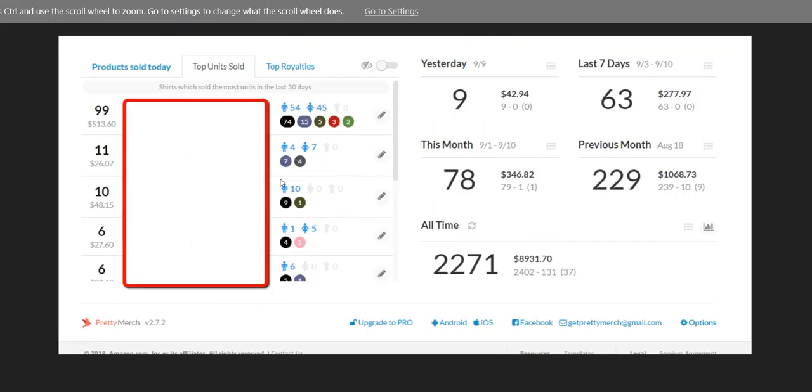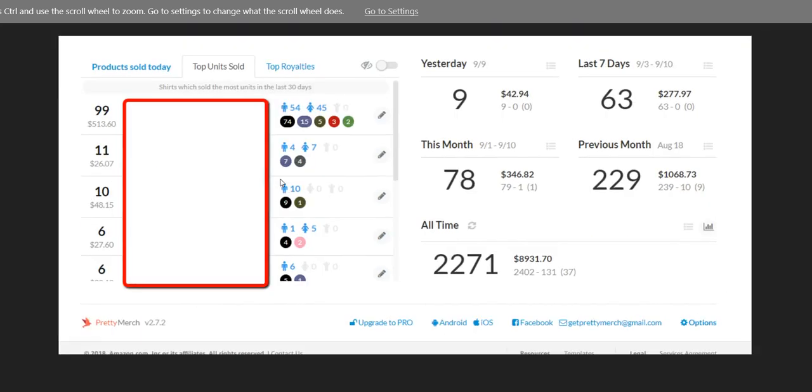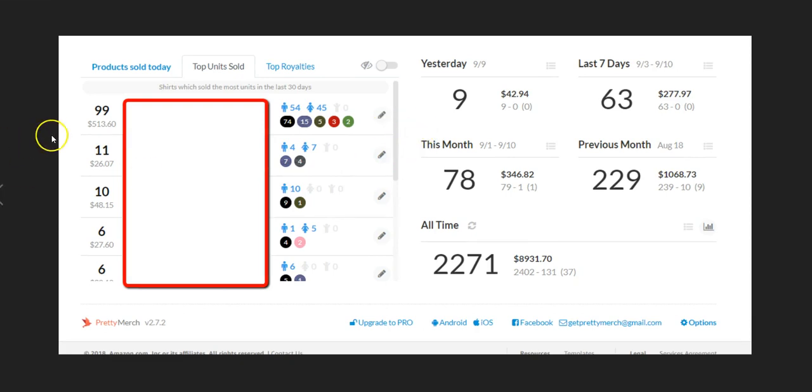Here's the top unit sold. And I forget what period this is. I think this is for the past 30 days. So one of my designs has sold 99, $516 in commissions. Another one sold 11, another one 10, another one 6. So the vast majority of my sales are coming from a handful of shirts. And then the rest, I might have a couple hundred shirts that are each selling 1 a month or whatever it is.